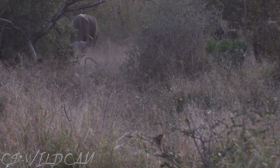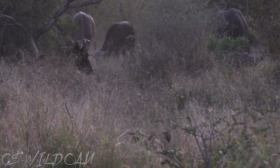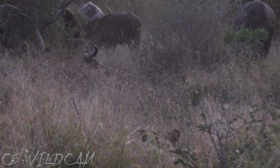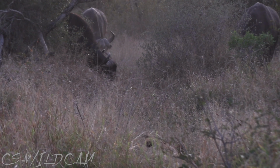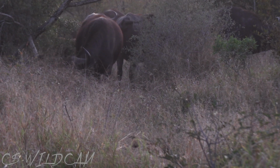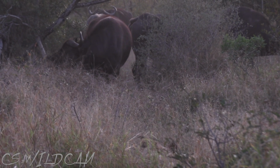On the other hand, this lioness should be very careful. If these buffalo suddenly get a fright, she can be enveloped by them and she can end up being gored by them as well. So it's very risky business. It comes at a very high price. This buffalo is going to possibly graze right into this lioness. She's flat on the ground at the moment.